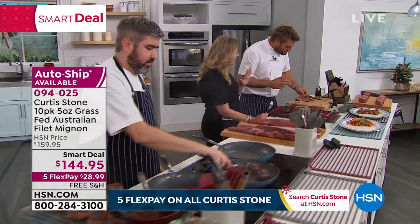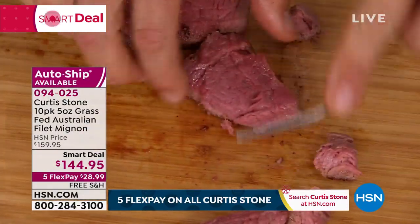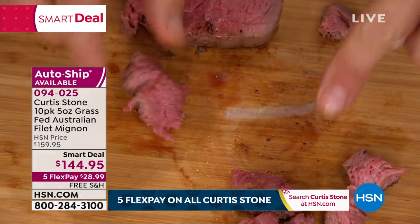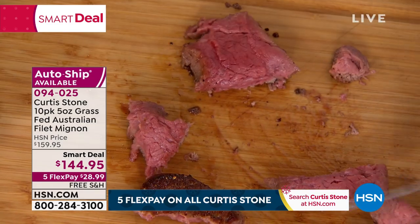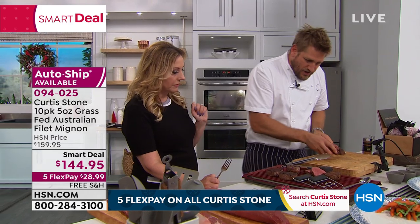If I just go ahead and cut through this with a fork. Oh my gosh, you're cutting that with a fork. If you're cutting a steak with a fork, normally we say fork tender when we're talking about something that's been slow cooked, but I can cut through that with a fork, no problem whatsoever. Okay, so let me take another beautiful steak.